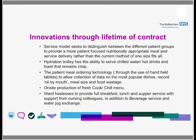So what were the innovations through the lifetime of the contract that we managed to get from all this? Well, the service model now distinguishes between the different patient groups to provide a more patient-focused, nutritionally appropriate meal, and a service delivery that, rather than the current method of one-size-fits-all, is now very flexible to suit every patient that we've got. A typical example is a sports person who has come in with a broken leg. They're actually not ill, so their food intake needs to be quite high. So this gives us the opportunity to provide such things rather than just giving them a large portion and hoping that would be enough.